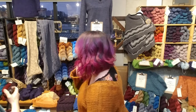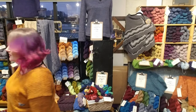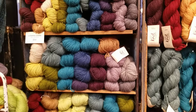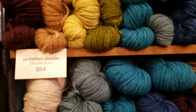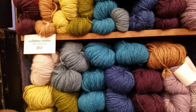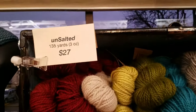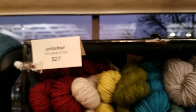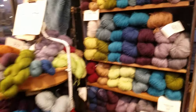Look at these colors. These are our farm to needle yarns. These colors, unsalted jumbo, what does that mean? It means it's a jumbo skein. So they're 125 yards, and the jumbo skeins are like 6+ ounces. These are ones that we worked with a farm in Wisconsin.